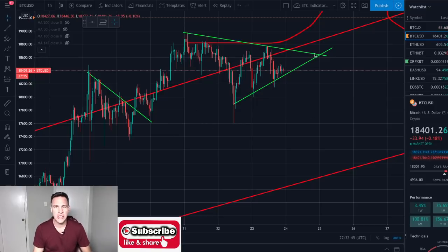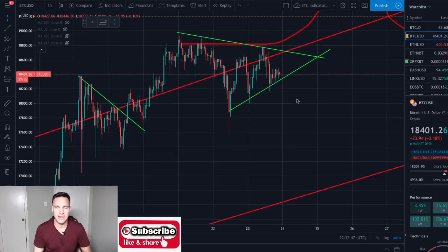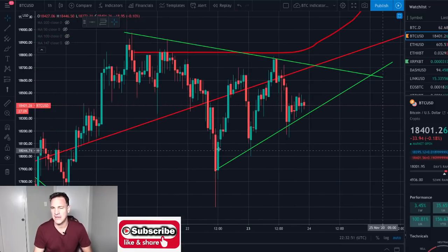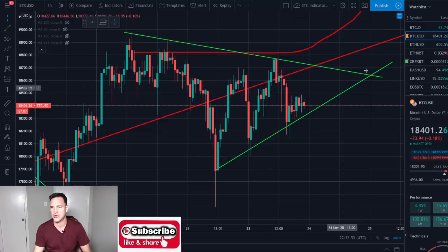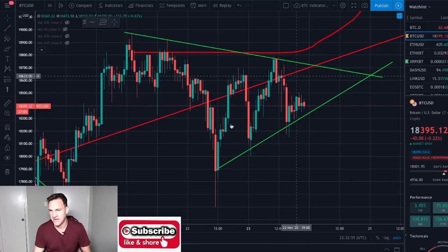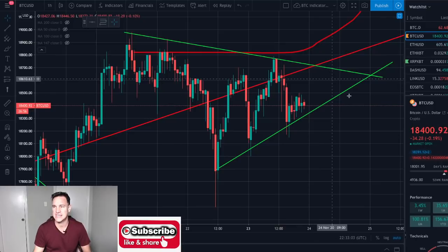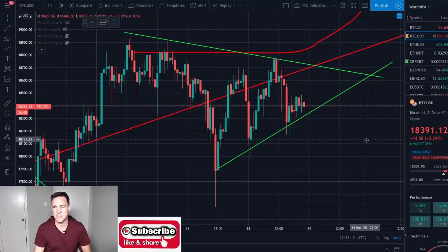Let's get to it. So we are on the hourly chart for Bitcoin USD, and you can see here we are making this beautiful symmetrical triangle. It's a little bit upward facing, but symmetrical generally is what it would be categorized as. As we approach here, one of these two trend lines has to get broken. Price can't stop. Price will go on. It has to break one of these two trend lines. The question becomes, does it break out or does it break down?